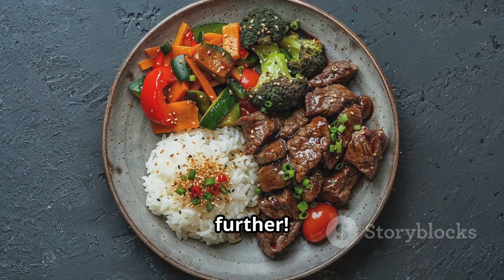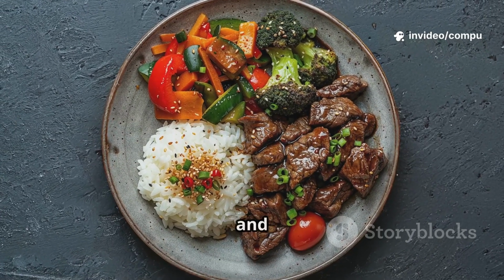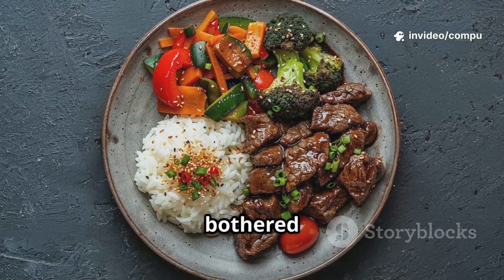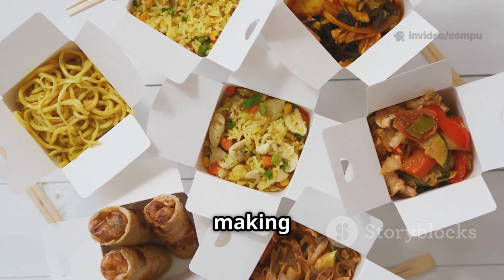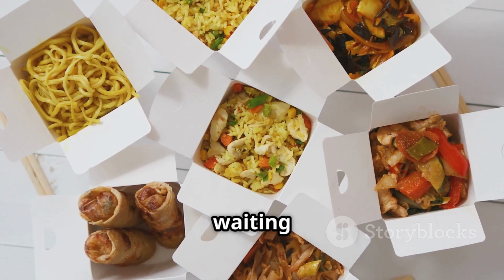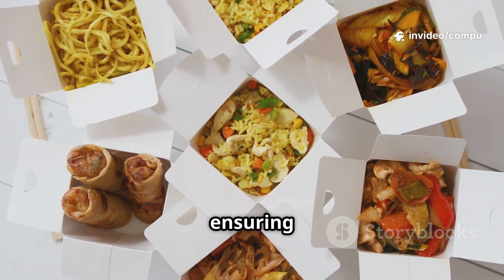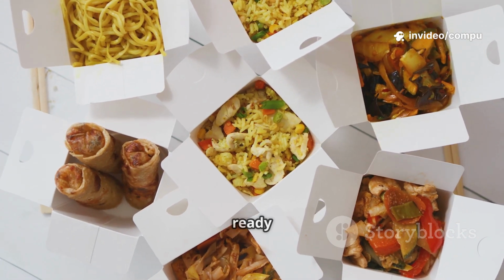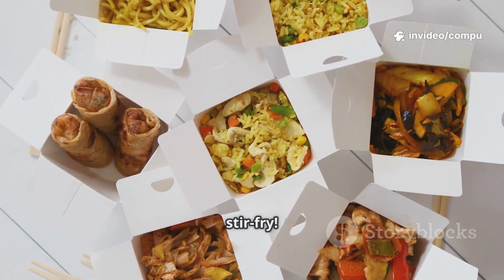Craving a classic Chinese takeout dish but short on time? Look no further. Last up, we're diving into a beef and broccoli stir-fry recipe that's so quick and easy, you'll wonder why you ever bothered with delivery. This recipe is ready in a mere 15 minutes, making it faster than ordering takeout and waiting for it to arrive. Plus, you control the ingredients, ensuring a healthier and tastier meal. Get ready to ditch those takeout menus and embrace the speed and deliciousness of homemade stir-fry.